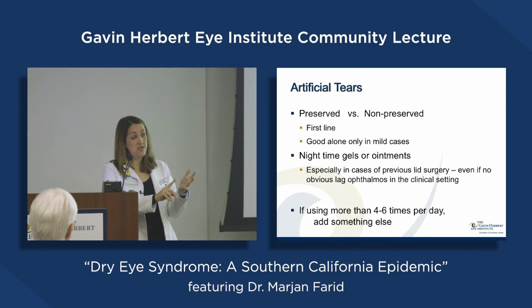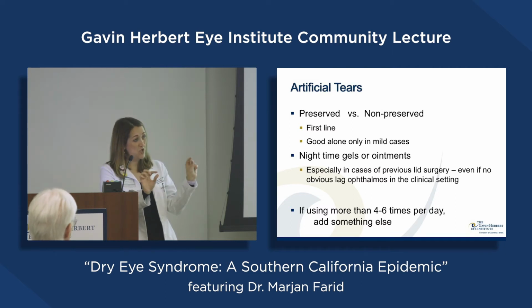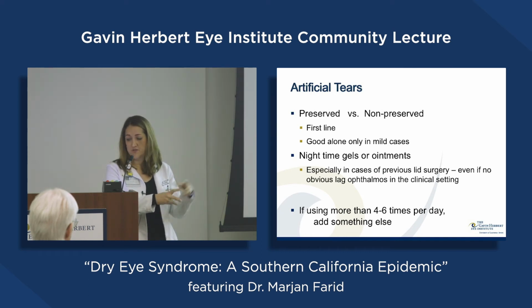There's nighttime gels and ointments. Some patients sleep with their eyelids open a little bit, especially for those patients. I say lubricate during the night with something like a gel or an ointment to protect the ocular surface when you're sleeping. So these are sort of baseline, first line therapies.